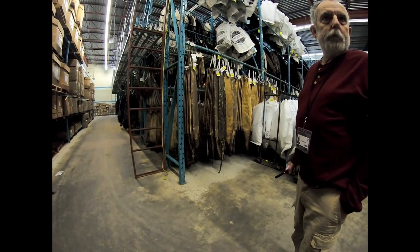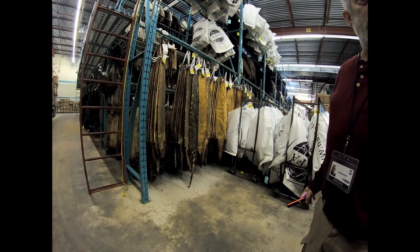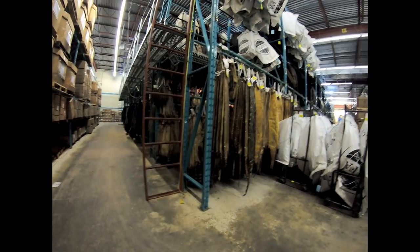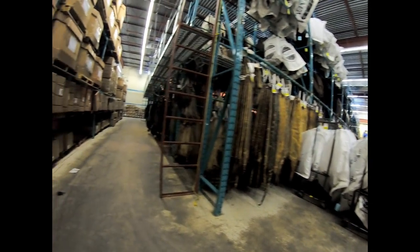Temperature at the right condition, you can keep them for years. But what happens with fur is that eventually the leather starts to deteriorate. But I mean, it has a lifespan of years. But every year that it's here, a certain amount of the skins won't dress properly. They won't have the right stretch or whatever when you get them to dress.